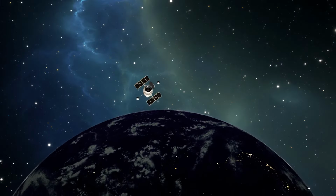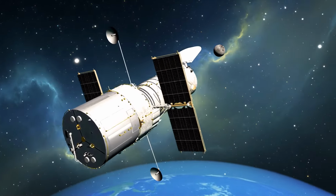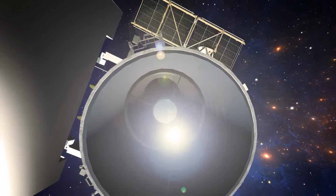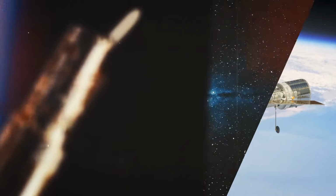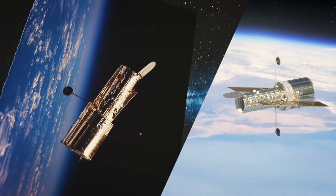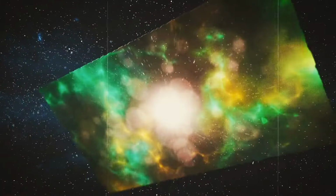The Hubble Space Telescope was built to explore the universe and answer some of its biggest questions, such as how galaxies form and evolve, and how the universe itself has changed over time. The telescope has made many important discoveries, including providing evidence of the existence of dark matter and helping to determine the rate of expansion of the universe.